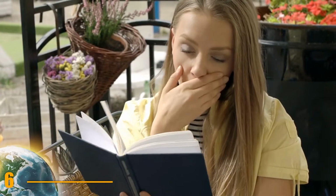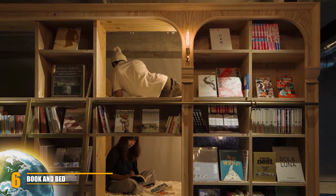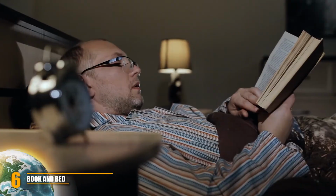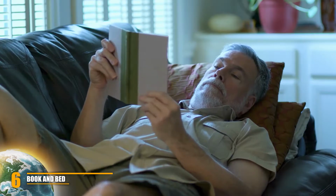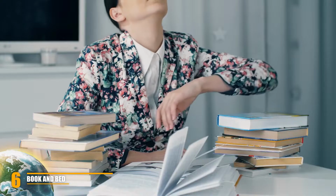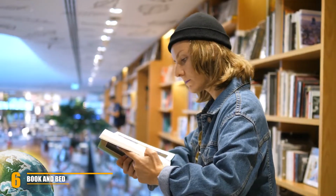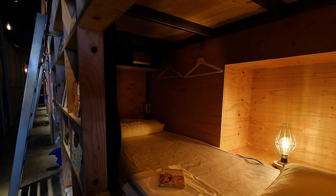Number 6. Book and Bed. Have you ever fallen asleep reading a book? It was that question or notion that helped drive the creation of the hotel known as Book and Bed. But while it's a hotel of sorts, it's not the one you're likely expecting. You might be thinking that it's a place full of books to read while on a comfy bed, and thus you can fall asleep while reading a book in a safe spot. But it's not. Rather, it's a bookstore that also has a hotel room inside of the bookshelves themselves.